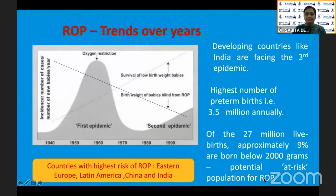So now India is facing the third phase of epidemic in ROP, because of the highest number of preterm births, around 3.5 million, in India. Out of 27 million live births, approximately 9% of live births are below 2000 grams. So there are two main risk factors: one is the high rate of preterm babies and low birth weight. These are the two main indicators of development of ROP.